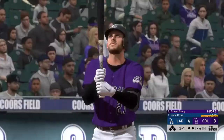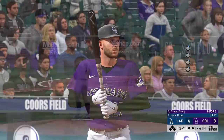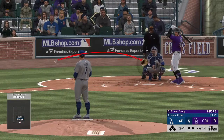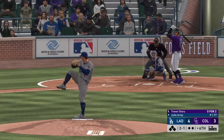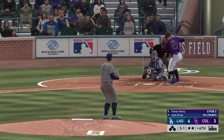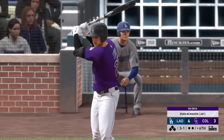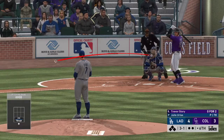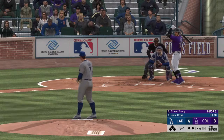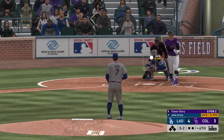And he lays off for a ball. 2-1. Count is 2-1. The Rockies shortstop in front with a 3-1 count. Great situation right here. Leading off the inning, you gotta find a way to get on base any way possible. But I don't like to take the aggression away from hitters. If it's in your zone, I want you swinging.